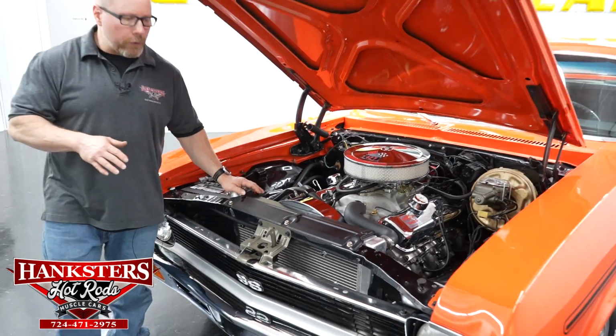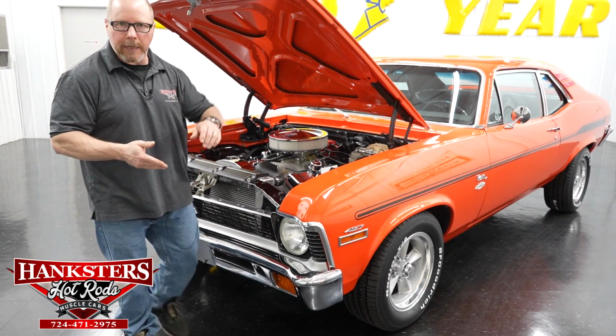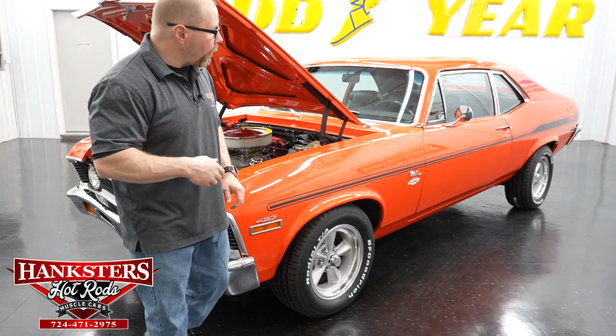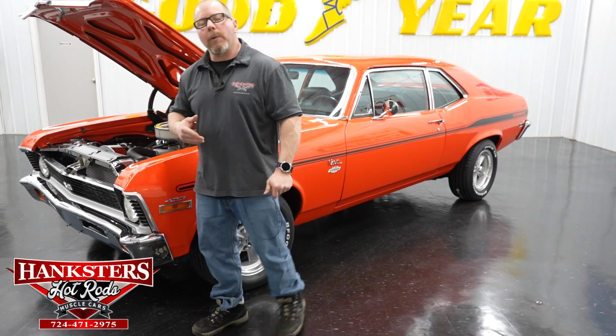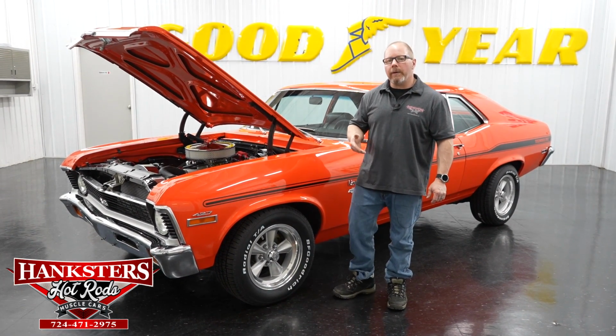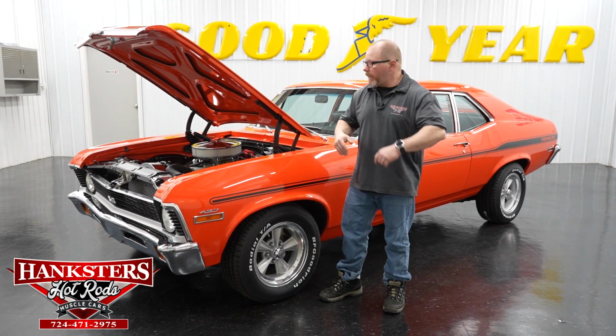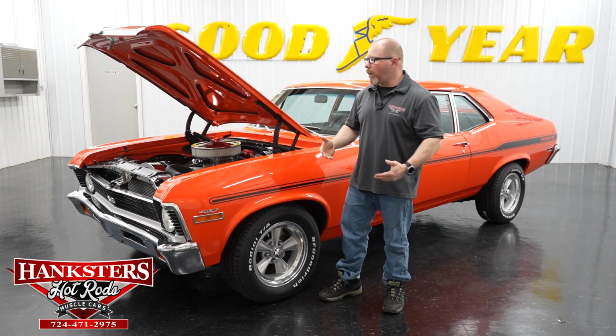Now behind this motor, we do in fact have a Muncie M21 4-speed manual transmission. And then as far as the rear end goes, it is a 10 bolt, but it's the big 10. It does have a 276 gear in it, and it is a POSI unit in there too. So again, overall, just a great car.